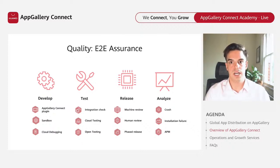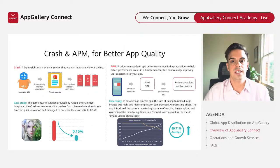After an app is released, the app quality will show if the app is successful. Users care about the app quality. So if the app crashes a lot or they feel unhappy about the experience, will they give a positive review? Obviously not. So how do we ensure the app quality? Huawei AppGallery Connect provides crash and app performance management to detect the cause of the crash, analyze what caused it, and be able to fix it properly.